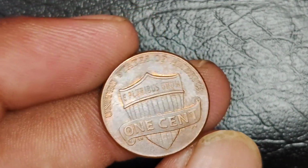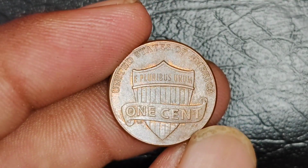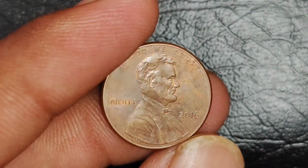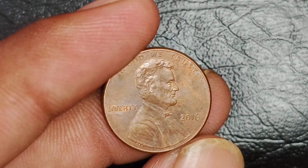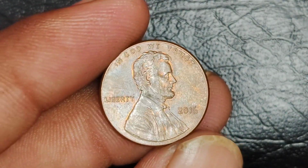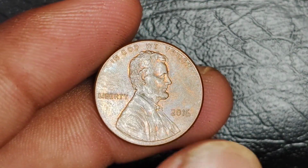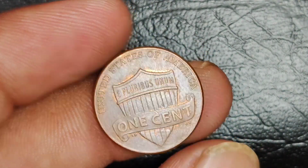A penny's value comes down to a few critical factors: rarity, errors, condition, and demand. Let's dive into each one briefly. Most 2016 pennies aren't rare at all, but certain mistakes made during the minting process could turn an ordinary coin into a rare one. That brings us to the next point.